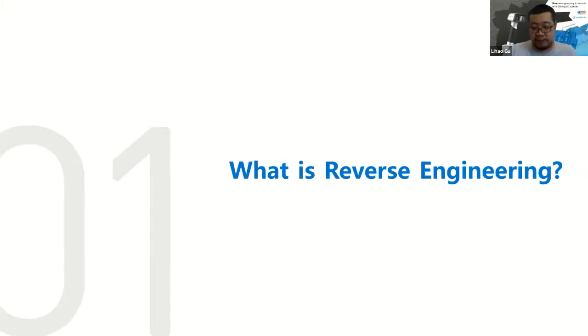what is reverse engineering? Many of you may already have an idea of how this works, or at least what reverse engineering can get us, but still there are people who have no idea about reverse engineering at all. Reverse engineering itself is kind of a large idea and has a long history. We have been doing reverse engineering for a long time.